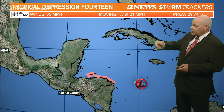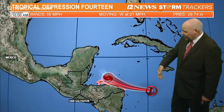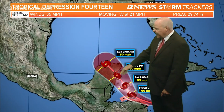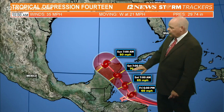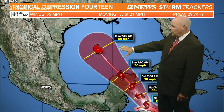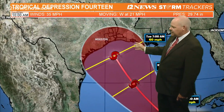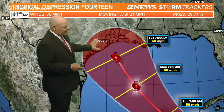Right now, tropical depression 14, winds are at 35. It's moving to the west at about 21. Here's the track. Takes it up towards the Yucatan as we head towards early Sunday morning, and then out into the Gulf of Mexico. Winds at about 60 miles an hour as we head towards Monday morning at 7 a.m. and then by Tuesday morning at 7 a.m. winds at about 60, and it's going to be pushing close to southeast Texas here.